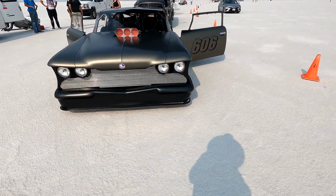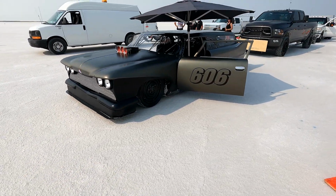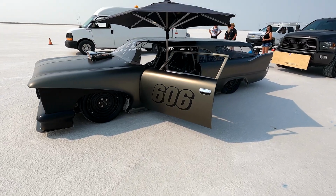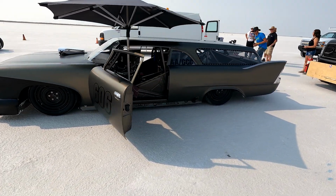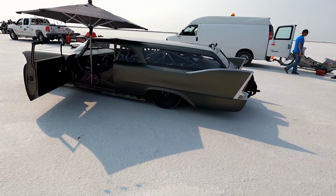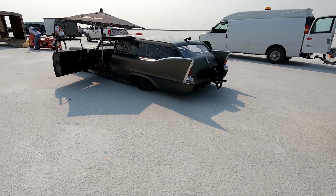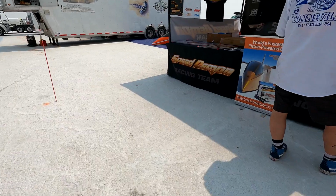An old Mopar wagon that's been chopped and streamlined to be a little more aerodynamic. It's got a huge engine under the hood. Super unique. Definitely something you're not going to see anywhere else. Not the first car you would imagine for a land speed car, but it's really cool.